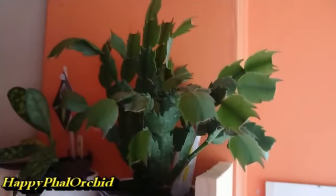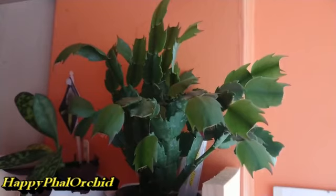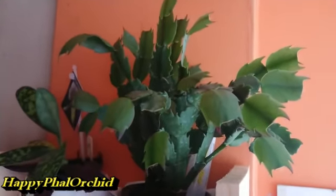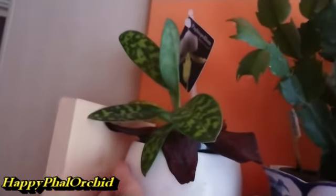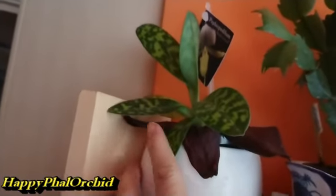There is my orange Christmas cactus, Thanksgiving cactus, which is not doing anything at the moment, but who knows, it might just be getting itself in the pot. And my Paphiopedilum, I've got the same problem as Roger. The fans are dying off at the back and I don't know why. It seems to be doing okay, so I'll leave that there and not move it around too much.